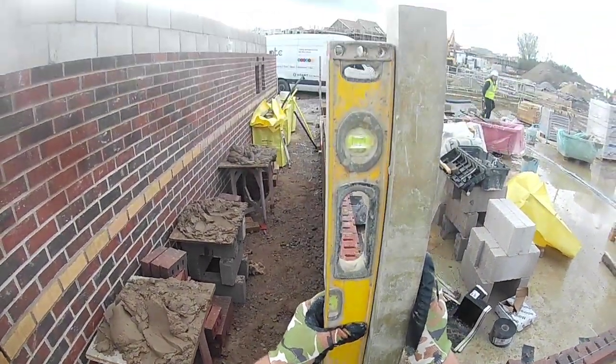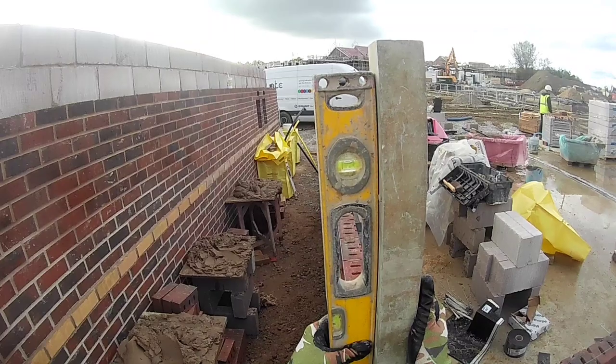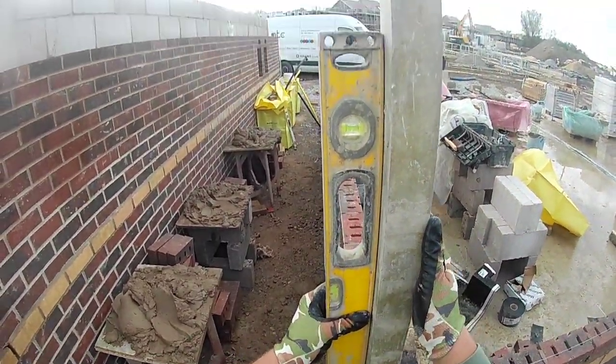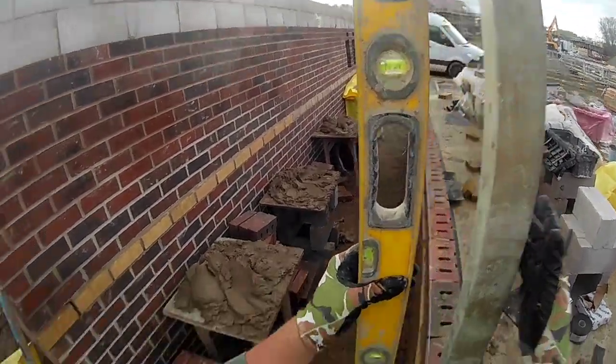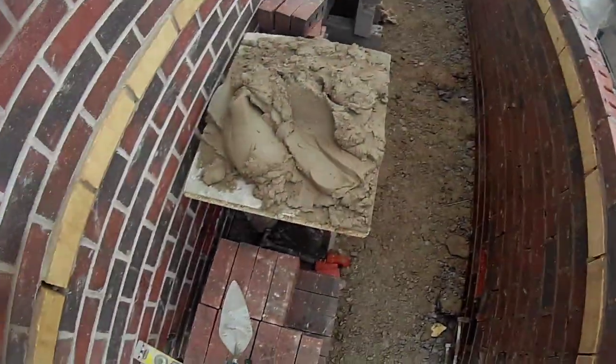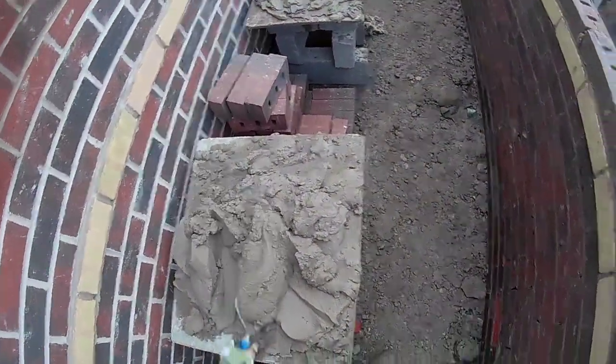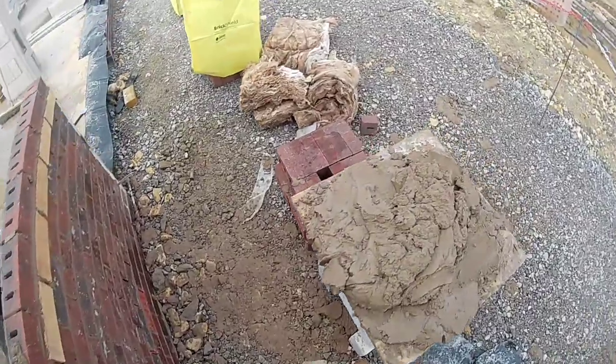But yeah, so probably one day headcam, one day phone. Obviously, taking in my tripod, I can set the tripod up a lot easier and get some good angles for you guys. And I want to get some third person bricklaying instead of first person all the time. It just gives everyone a little bit more of a different view of it all.